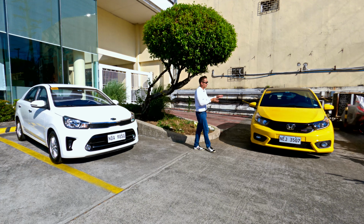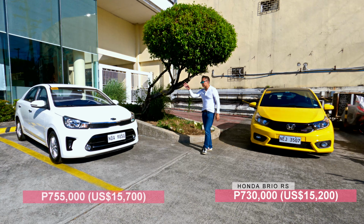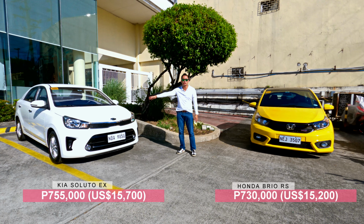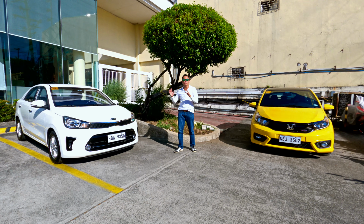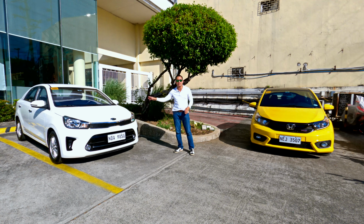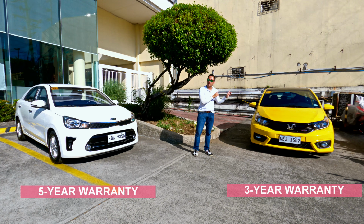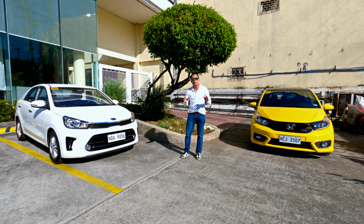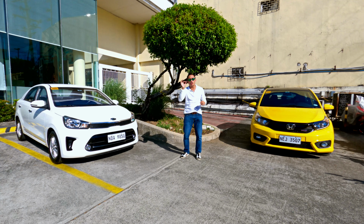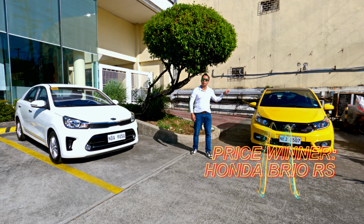The Honda Brio RS has a retail price of 730,000 Philippine pesos versus the 755,000 Philippine pesos of the Kia Soluto EX. Now, despite that 25,000 Philippine peso difference where the Soluto is more expensive, it does come with a longer warranty of 5 years versus the 3-year vehicle warranty that the Honda Brio RS has. However, since this Comparo category is for entry price, well, despite that small 25,000 price difference, the Honda Brio RS takes the win for the price category.